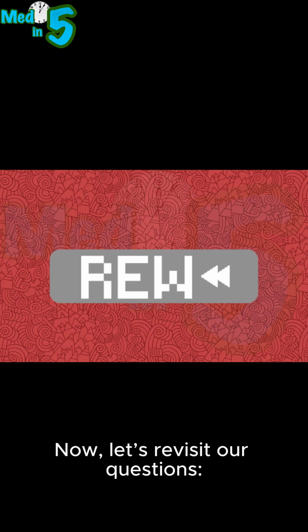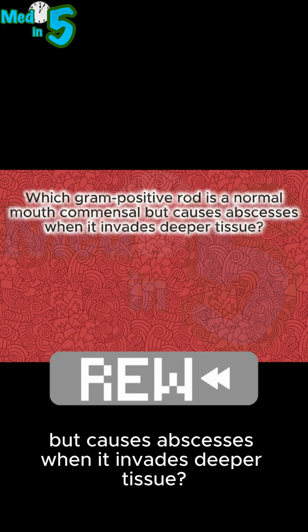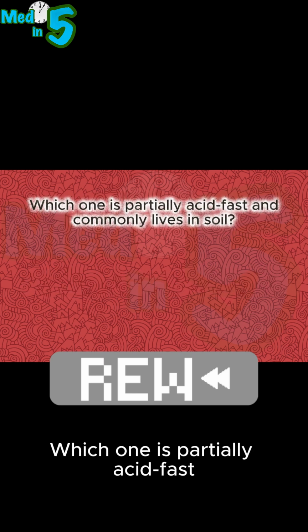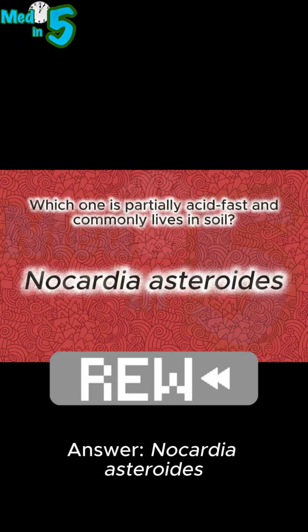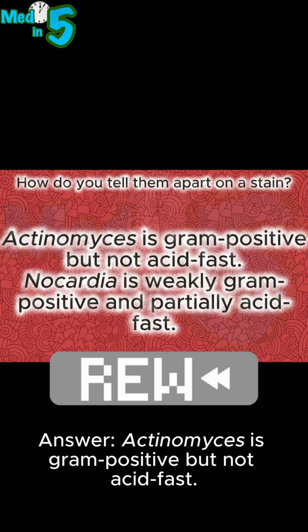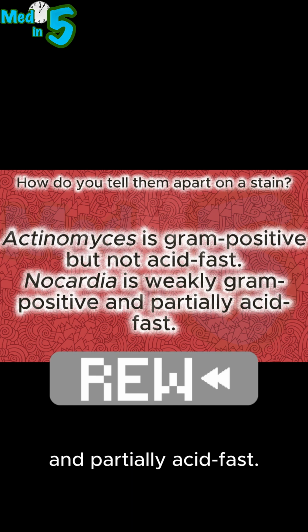Let's revisit our questions. Which gram-positive rod is a normal mouth commensal but causes abscesses when it invades deeper tissue? Answer: Actinomyces israelii. Which one is partially acid-fast and commonly lives in soil? Answer: Nocardia asteroides. How do you tell them apart on a stain? Answer: Actinomyces is gram-positive, but not acid-fast. Nocardia is weakly gram-positive and partially acid-fast.